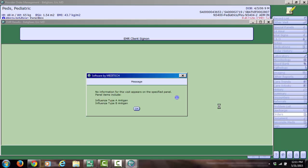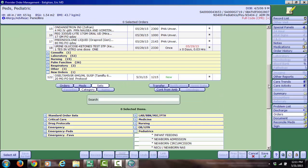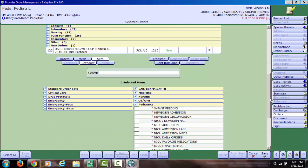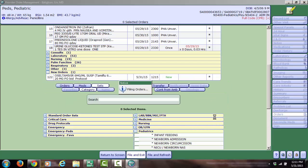Okay, this is interesting. It is asking me why I am ordering Tamiflu. I never even ordered a flu test, or there's no positive flu test. But heck, I still want it. As you can see here, the only new order I'm ordering is 20 milligrams PO BID of oseltamivir. It got rid of the Amox. And note that it's still letting me order Tamiflu even though I didn't order a flu test. I'm going to go ahead and hit save and enter that order.